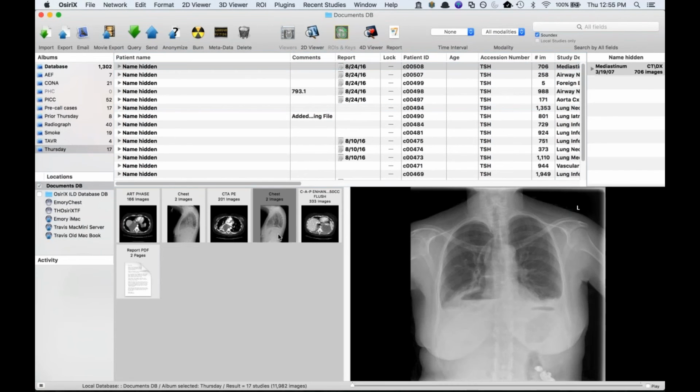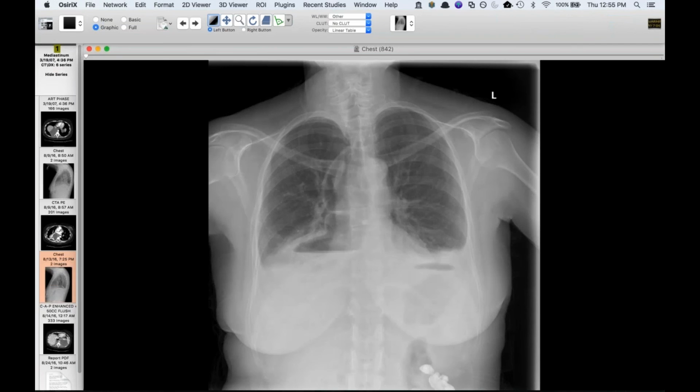Was it a double lung transplant or a single lung? Double. They took it out. But the single lung is a good choice.